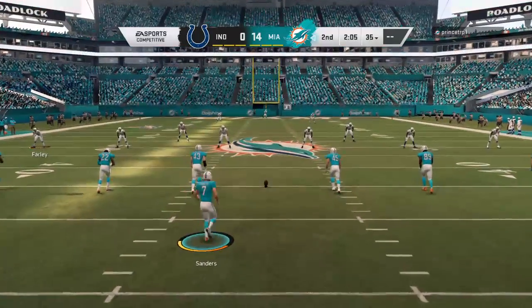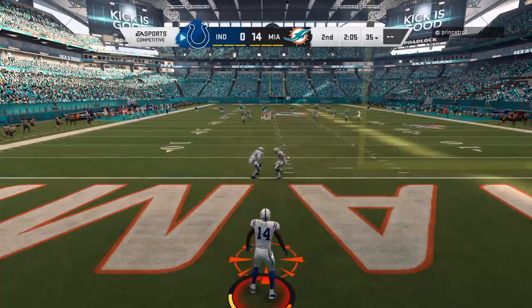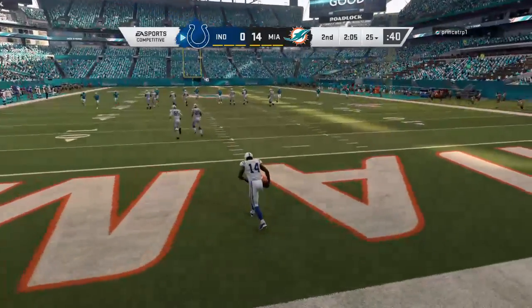Now after the touchdown, ready to kick it away is Sanders. This is taken about 7 yards deep.